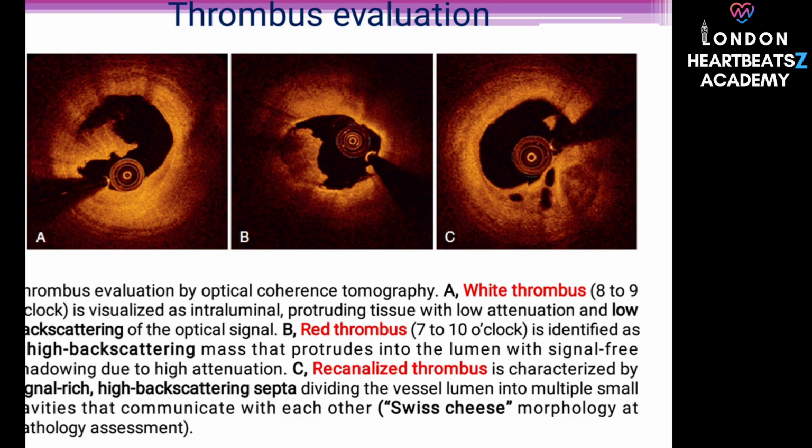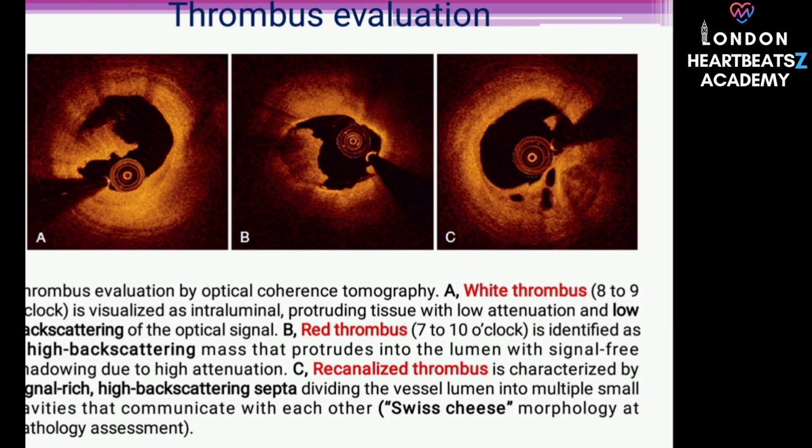What about red? Red thrombus, which has more red blood cells, presents as a mass with high backscattering. It reflects a lot of light, looks bright. It often protrudes into the lumen and causes signal-free shadowing underneath it because the red cells strongly attenuate or absorb the light. Red thrombus is high backscatter with shadowing.